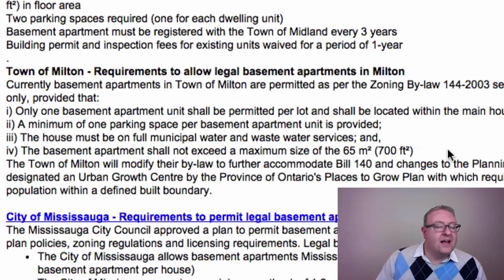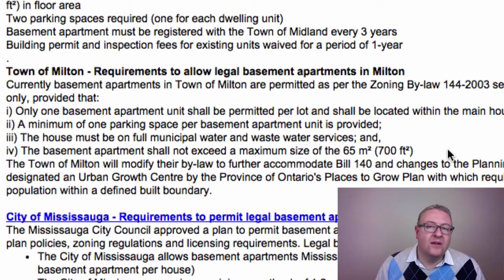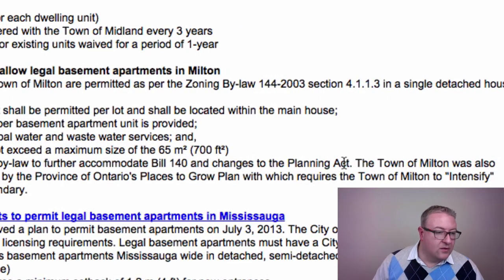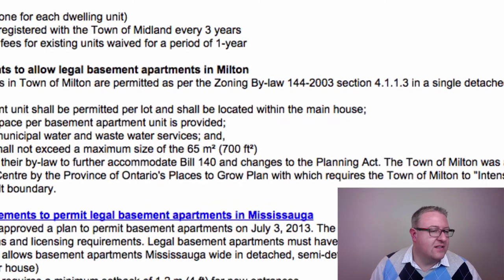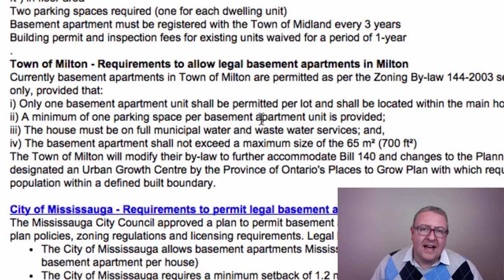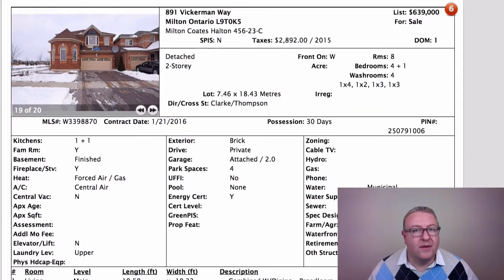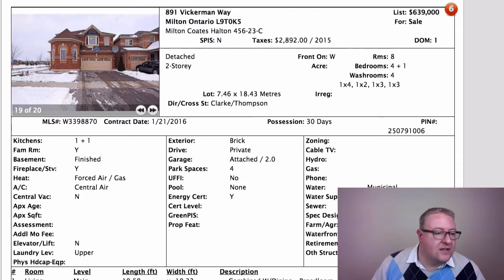Are there some out there that do that? Absolutely. I would say that this one that we've just looked at is probably pretty close to 700 square feet based on the size of the home. And so this part here, we'll just talk about Bill 140. That's an interesting one to Google, and changes to the Planning Act, Urban Growth Center. So all the things we just talked about, it's all referenced right here. That is about it. So that's all we have to say right now about basement apartments. 6 months, a year from now, it could be totally different based on the rule changes.